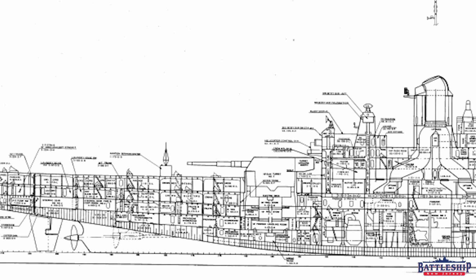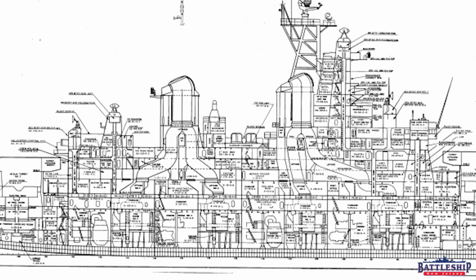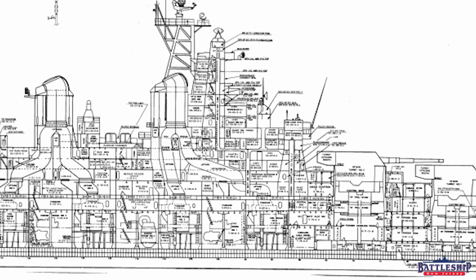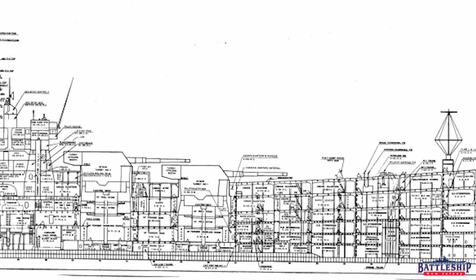And now that I've had breakfast, I've got the energy to go and explore some more of the ship. So part of the issue here is a question of scale. Battleship New Jersey has 1,600 rooms on it. She is 887 foot long, which means that she's the same size as a 90-story office building laying on its side in the water.